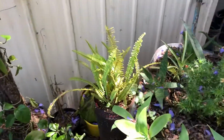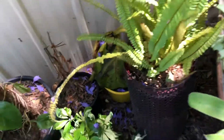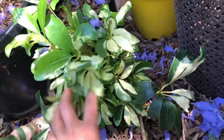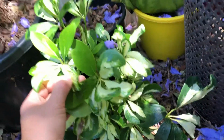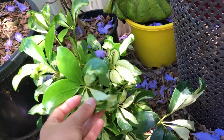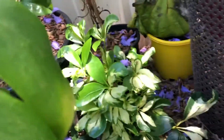Over here I have some fishtail fern. They are okay, never too fussy. And down here I have an umbrella plant. So this one was not doing well at all indoor over the winter, so I just plonked it into the soil, and look at it now. When I first put it in the soil, it had no leaves at all. Now it's just thriving. It's so beautiful, and this one has the potential to become a little tree as well, so I'm very excited about it.